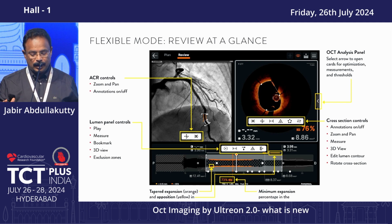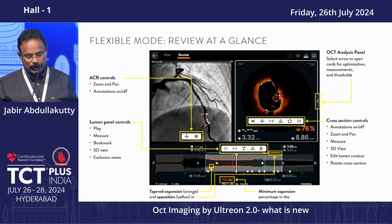You can see, following the stent deployment, the tapered expansion. The orange line can tell you how much expansion it is. That depends upon the threshold you have put. If the threshold is put at 90, anything below 90 will be marked in orange. So here you can see where exactly is the maximum under expansion. It is 76%, and at one part it is 73%.